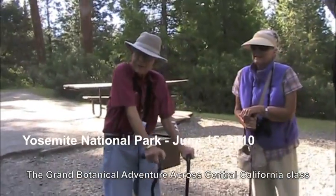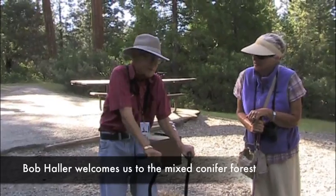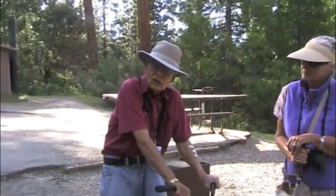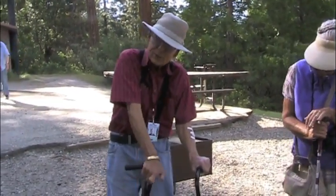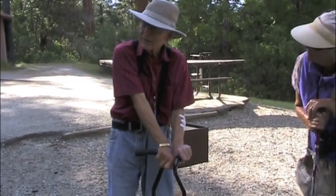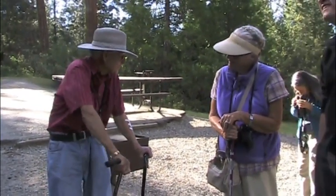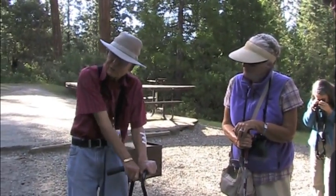Welcome to the mixed conifer forest of the Sierra Nevada of Yosemite. I think the mixed conifer forest means the Sierra to me in a way, because that's the forest my parents brought us to most often when we came to the mountains. So it has a special familiarity and fondness, I guess, for me.